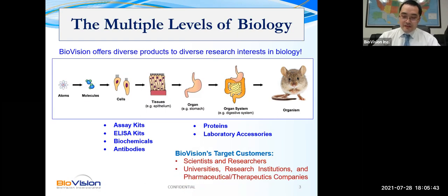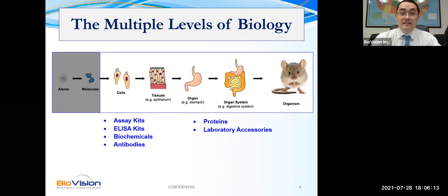BioVision's flexibility allows us to cater to all customers, from scientists and researchers working at the academic and research institutions to similar researchers working at pharmaceutical companies and biological equipment companies, doctors, support staff doing diagnostics at hospitals and other medical facilities. Because today's webinar deals mostly with proteins and supporting tools, we will be focusing on the biology from the cell level upwards. So BioVision offers an expansive portfolio of proteins and laboratory accessories to accommodate the study of cell biology, physiology, and many other aspects of biological science.